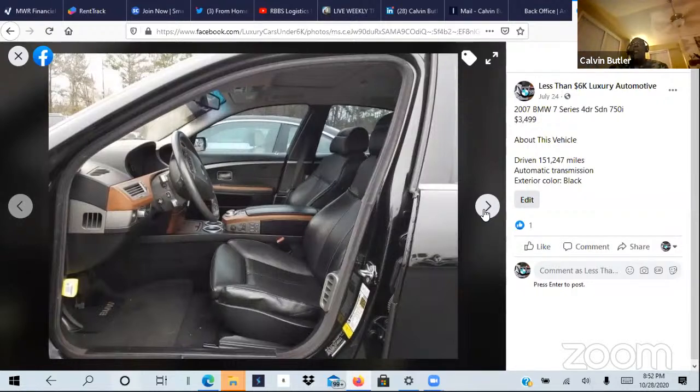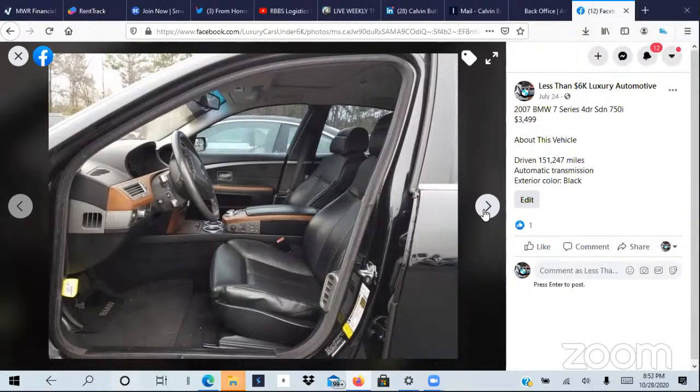Back when we first started this, we could still get auto haulers to move these cars for what, $300-$400 per car, right, Darren? Yes. But now that's changed a little bit.